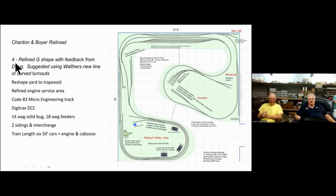Yes. Anyway, this is design number 4, a refined track plan after some feedback from me and from Seth and Jim. He reshaped the yard into a trapezoid and refined this engine service area. He settled on using code 83 Micro Engineering track, which is a very fine track. I like Micro Engineering. As I mentioned, the Digitrax DCC. We discussed what size wires to use with DCC, and he's going to use 14 gauge solid for his bus, and then 18 gauge for his feeders, which is what a lot of us would recommend. With 2 sidings and interchange, the train length is 6 50-foot cars, engine and caboose, so 1 or 2 people could have a great afternoon or evening running on this layout. But we're not done yet.